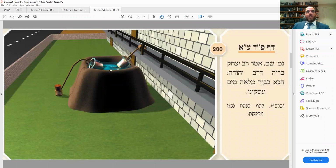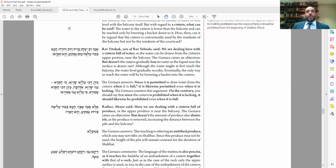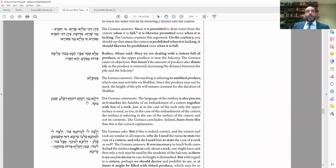If this was all filled in, then you understand, right? This is on equal level to the balcony. It's more accessible to the balcony than to the people down here, and that would explain the Mishnah, both according to Shmuel and according to Rav. And so that's a solution to that.